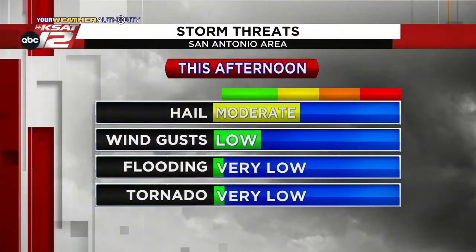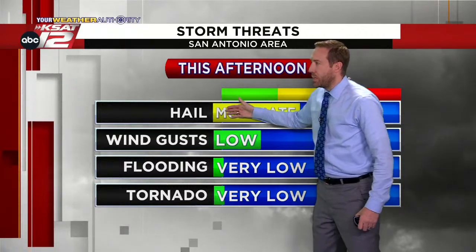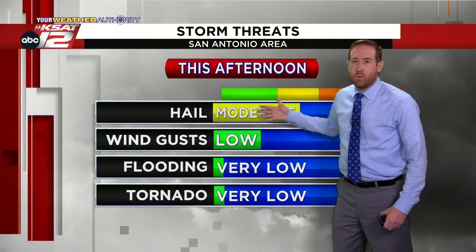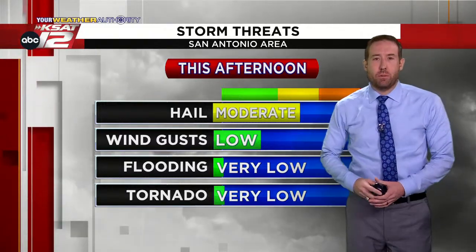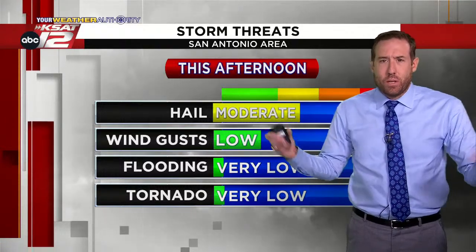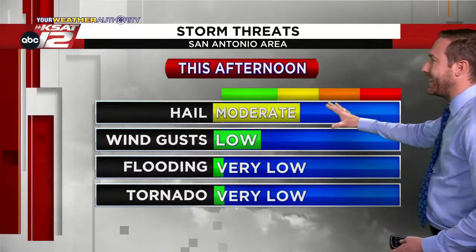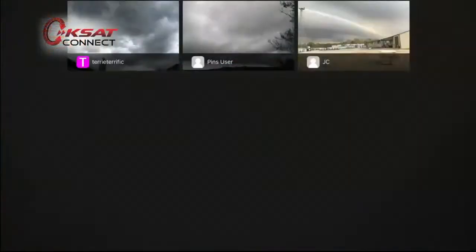So the storm threat today is going to be mainly hail, and I really think it's probably going to be small hail. But if some of the storms do rapidly grow, then it's possible there could be some larger hail mixed in. But this is not one of those big hail events like 2016 that we all remember so well. This is not that. Probably, hopefully, just some small hail if we see it.